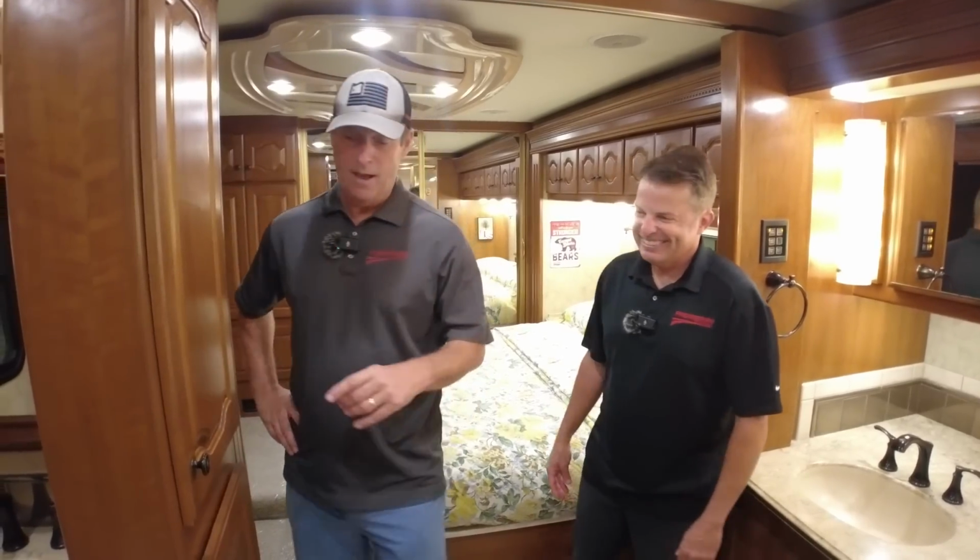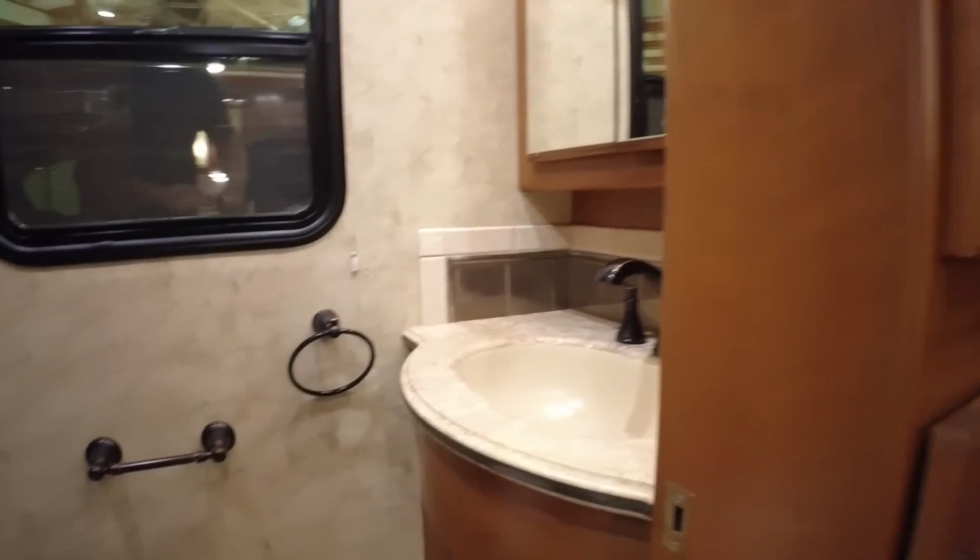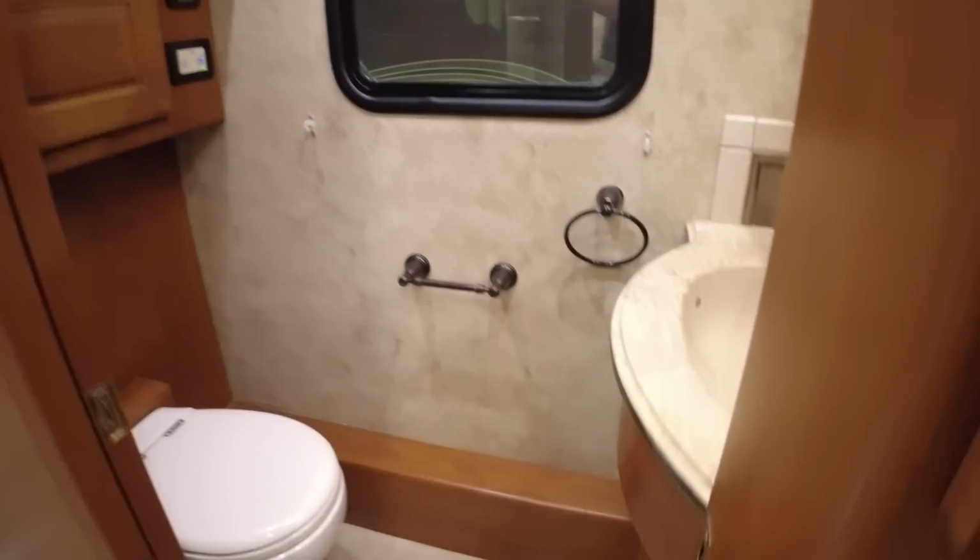Back here we have another sink in the water closet, and so everything's nicely done. Porcelain commode.